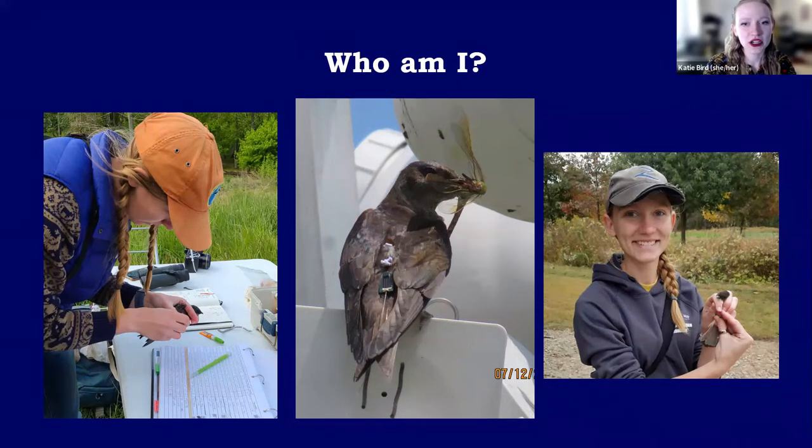So in the left picture, I'm putting a radio tag on a captured martin, which is just a little tiny, less than 1 gram backpack that helps me figure out where the martins are. And you can see the radio tag on a released bird in the middle picture. And in the right picture, I'm holding a Phoebe that I banded for a volunteer project, which I just included so that you can see my face.